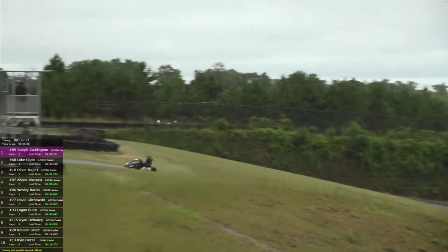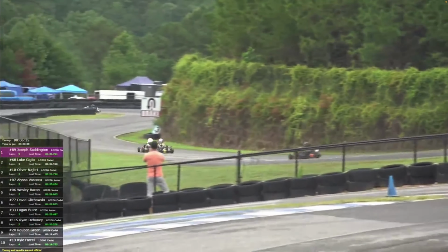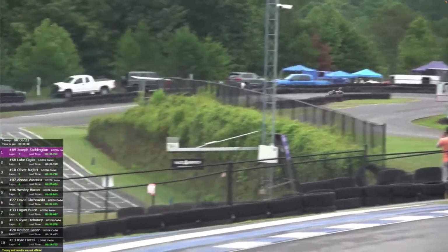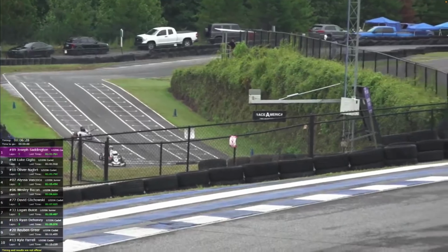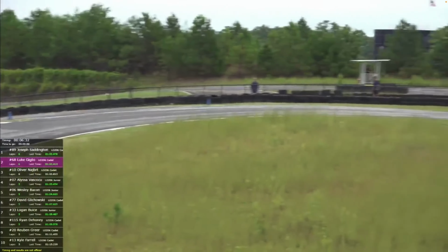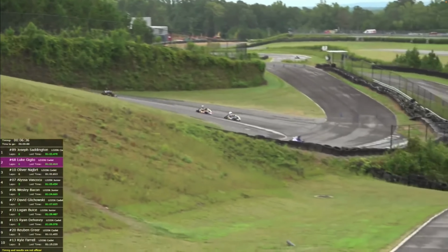Giglio looks over his shoulder there to see where he stands with third place. A decent gap now between second and Oliver Nybert, a few car lengths separating them. Joseph Saddington and Luke Giglio, not much separating them. They were bumper to bumper heading into a turn and a slight gap. They'll get the cross flags, halfway to go. So 6 laps complete, 6 more to go as they make their way into turn 2.